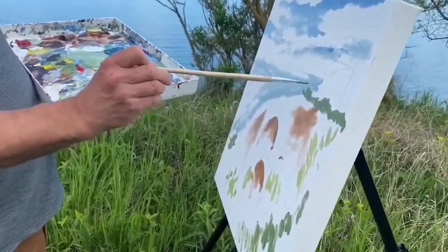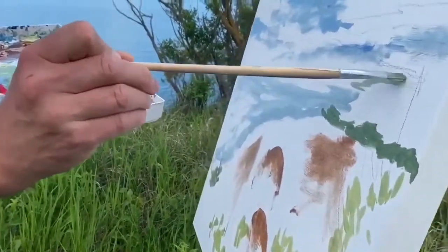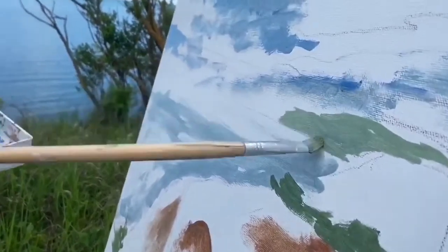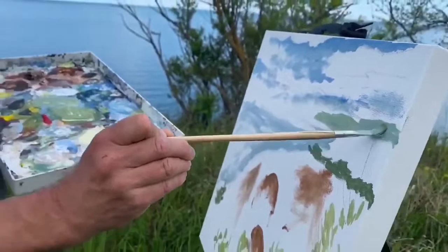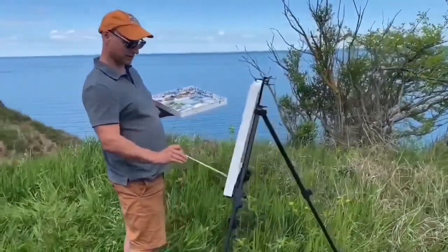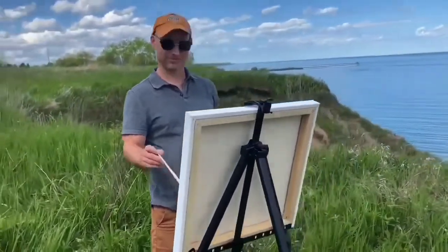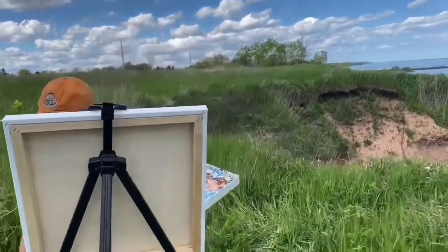I've been using cubist ideals where I combine different viewpoints into one painting, and that's been very interesting for me. Each painting becomes kind of a puzzle in a way, because the angles and the viewpoints are different. And when I combine them together, I have lots of choices I can make that are purely artistic that I wouldn't necessarily have in a painting that I was just portraying from one point of view.